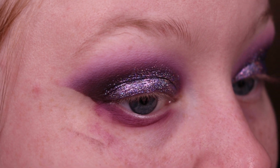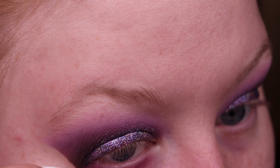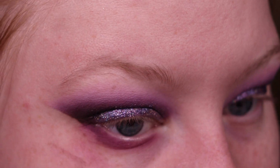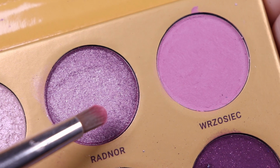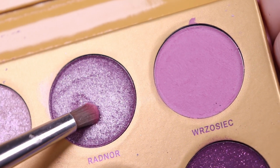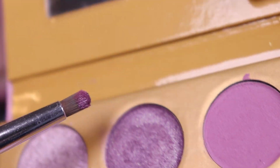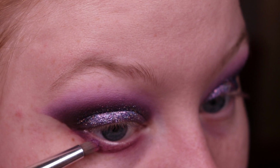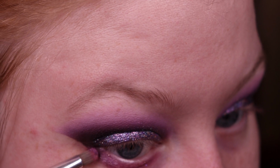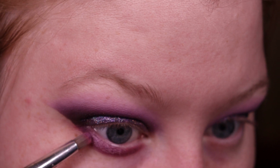Okay, so this is not looking the best right here. I'm just taking a dry cotton pad, and I'm obviously going to remove this later anyway. Now I'm just going to take this middle shade here. It's a purpley, lavender shade with almost green sparkles. And I'm taking this rough, very hard blending brush. I added my Glam Glue here, so I'm just going to add this on top because I love a metallic or satin shade.